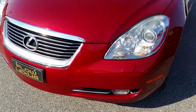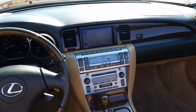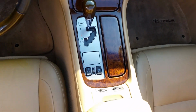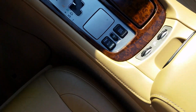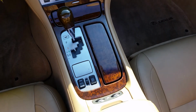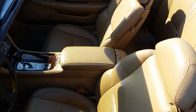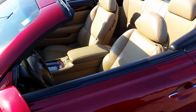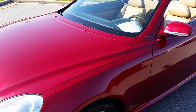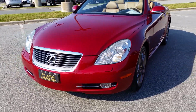What a nice car. These pretty much come fully loaded. Your navigation screen is tucked there up on the dash. The wood in this thing is just absolutely unbelievable. You've got heated seats, a sequential shift 6-speed transmission, beautiful camel leather, and it is just a beautiful car. It does take premium gas.